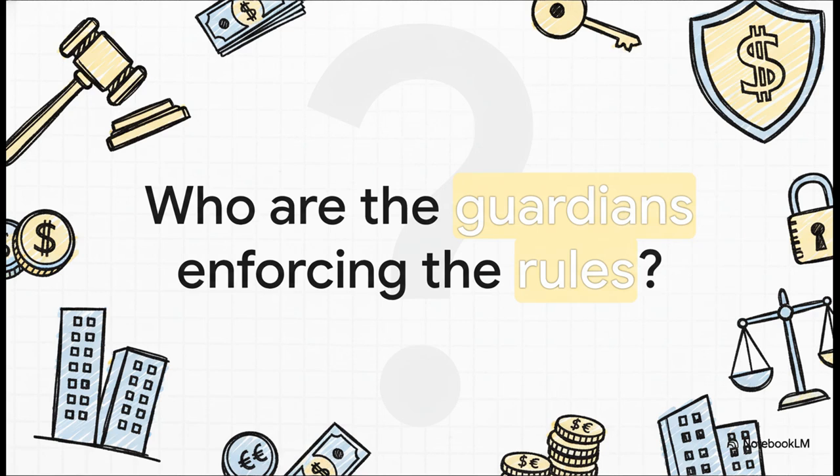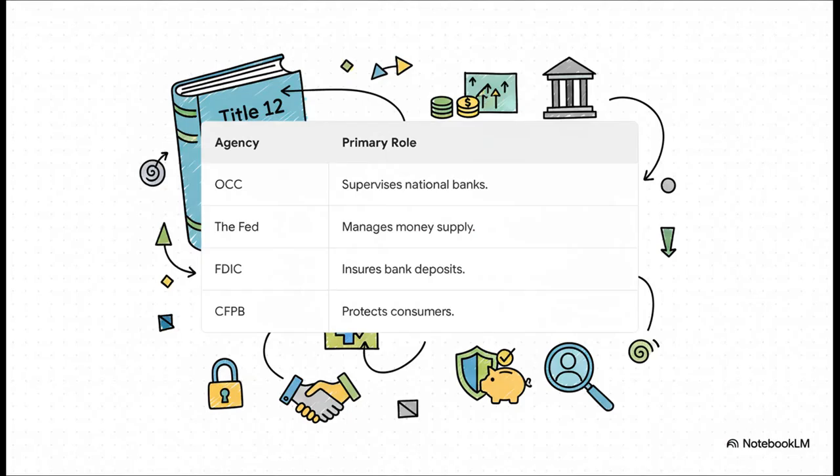So who are these key players really? Who is making sure that banks are actually following the thousands and thousands of pages of rules inside Title 12? Okay, here are 4 of the real heavy hitters. You've got the OCC, which keeps a close watch on the big national banks. Then there's the Fed, which is in charge of the whole country's money supply. You've definitely heard of the FDIC. They're the reason your deposits are insured. And then there's the CFPB, a newer agency whose whole job is to protect you, the consumer. Each one plays an absolutely critical role.